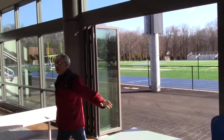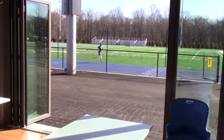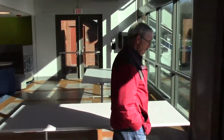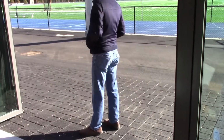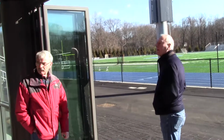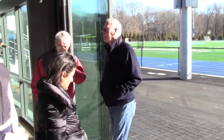So this is what the new wall opening will look like. Just multiply it by these middle lengths here. The terrace area has to be covered with a colored material to make it look like brick, and we'll put the picnic tables back. Can you rent the space for events? Actually, sure. With the use program, facilities rental and stuff.